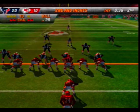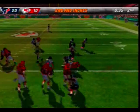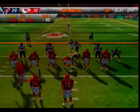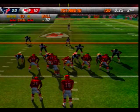Houston using three linebackers. With the pass, right on target to the wide receiver. And it's good for a first down. He's trying to get them back to the line. Watch the screen. Cooley in motion.